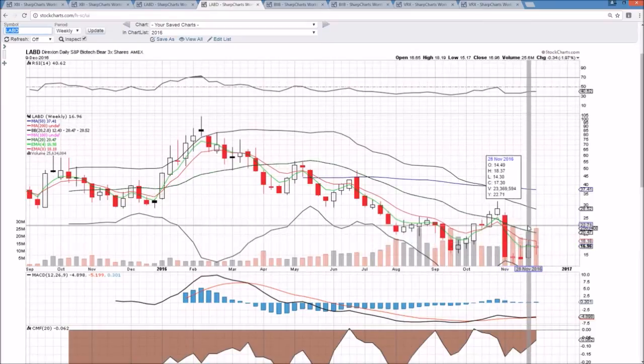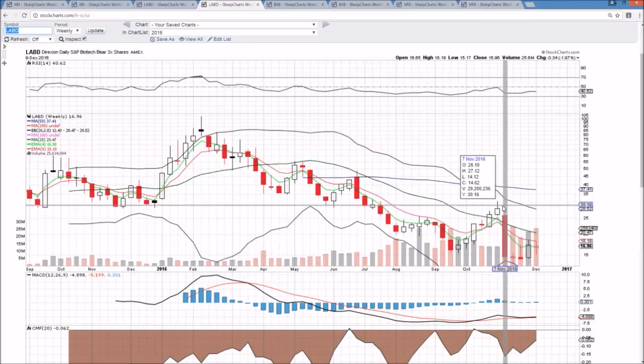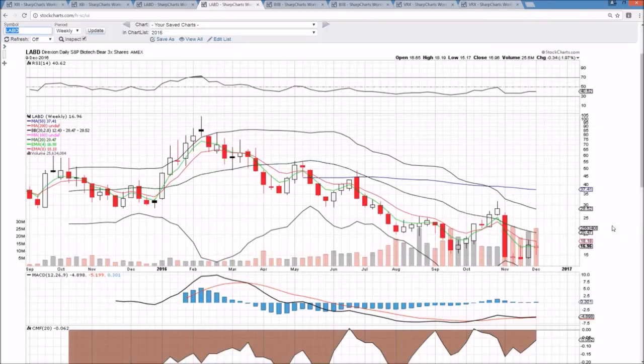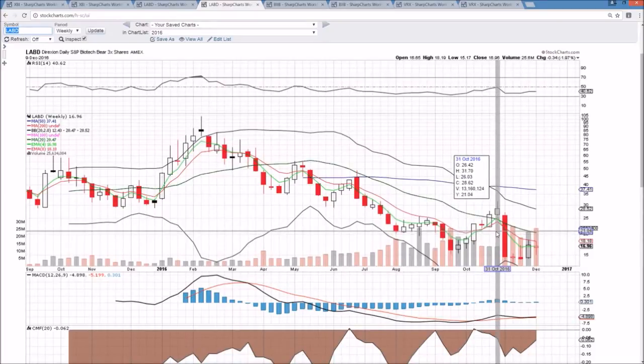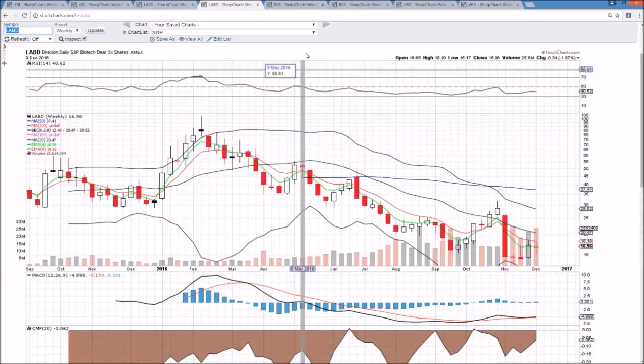So we do have an oversold bounce playing out, but we would have to see a break of 31.70, pretty much a 95% move from where we currently stand, to break this trend on the weekly time frame. And I don't think anybody is holding their breath that LABD is going to be doing that in the near-term future.